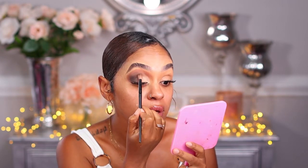Do you guys starting to see the look that I'm going for? That dingy, biker, sexy, going out type of look, leather jacket. Yeah, that's what I'm going for. Exactly what I'm going for. So I'm gonna grab that brush again and just blend everything out, the purple and that light white color. We're not done here, guys. We are not done.